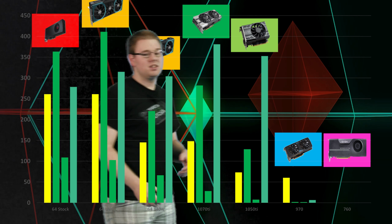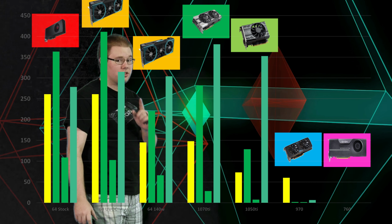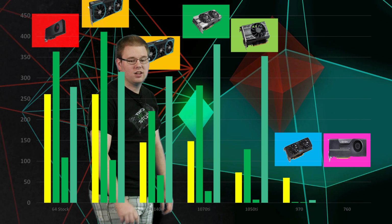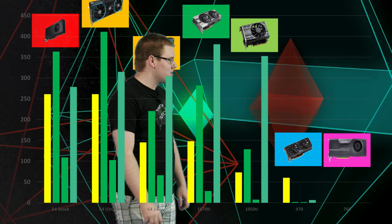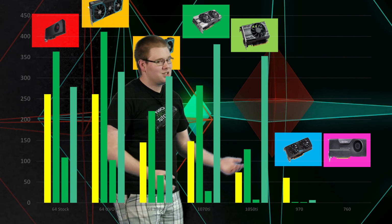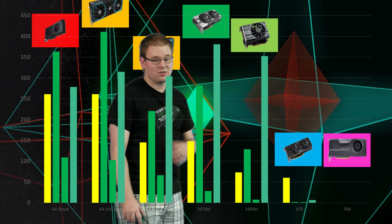And then our 1050 Ti, not that much worse off in terms of efficiency than our 1070 Ti, which was very different than it was for FluidMark. However, the 970, because it's really a 3.5 GB card, didn't do so well. And the 760, it's a 2 GB card, so it couldn't do it at all.